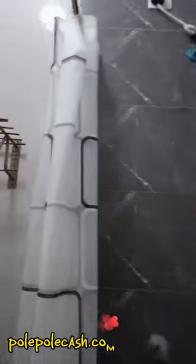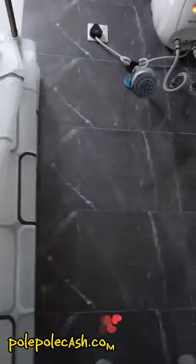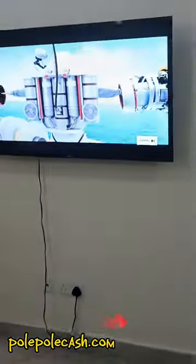Yeah, so this is the bathroom where you have a hot shower. Yeah, so this has been a room tour of Airbnb Nyali.